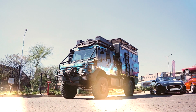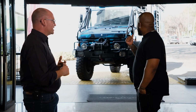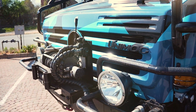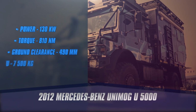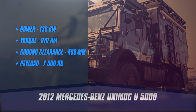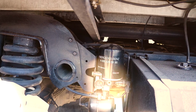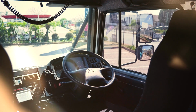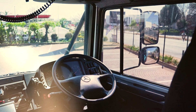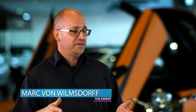There's a beast behind me. Mark, it's called a Unimog. Yes, it's a Mercedes U5000 Unimog, known here in our shop as the zombie truck. Underneath, its base is the Mercedes-Benz U5000 double cab. It has a 4.8 litre turbo 4-cylinder motor, plenty of gears.